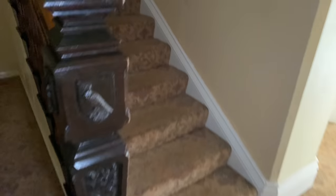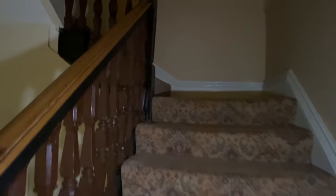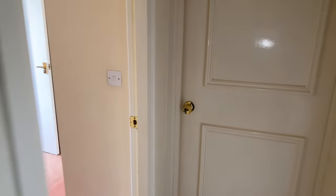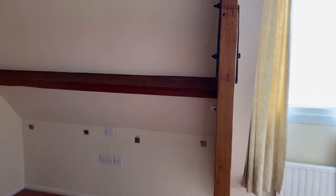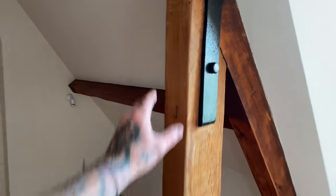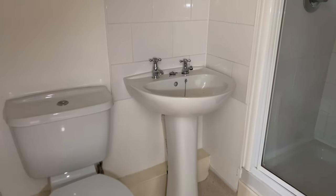Okay, guys, now we've done this floor, we're going to have a quick look up here. See what we can find. Okay, so we're now up on the 3rd floor, and we've got rooms in every direction by the look of it. Oh, I like the beams in here, they're nice. They're really nice. Room's very small though. There's the, I'm gonna say ensuite, toilet, basin and shower.